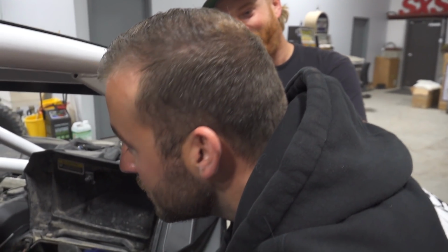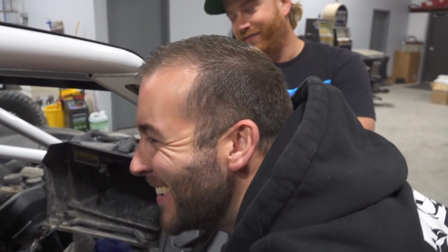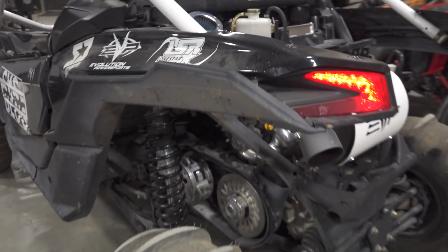See, everybody loves boost. It's all that matters. The numbers are fun. One rip in the field. You guys know the rules. We'll get this wastegate actuator adjusted properly and get this thing out here and rip.